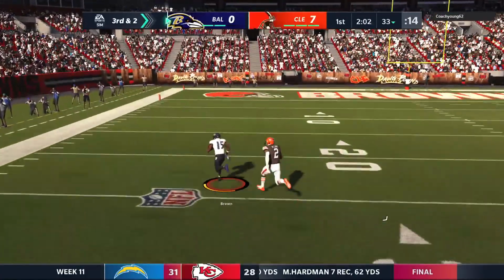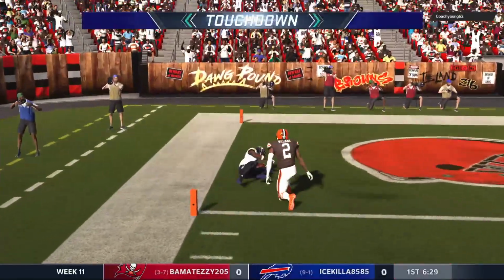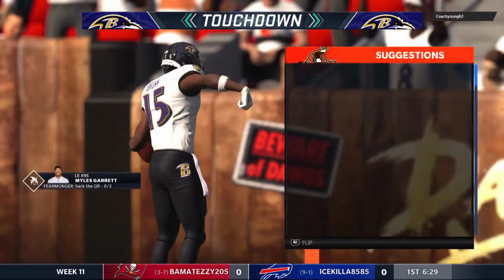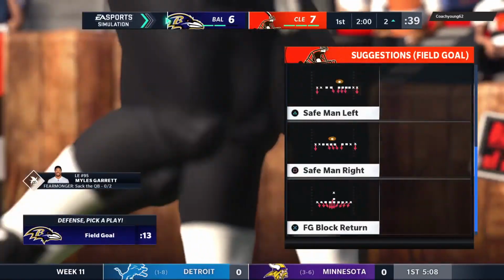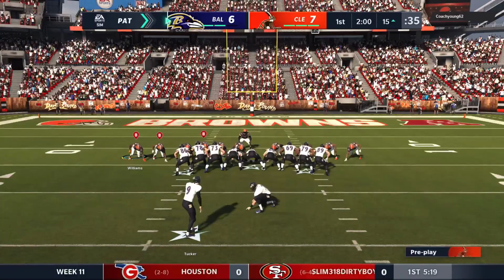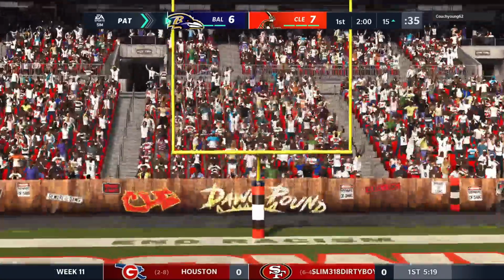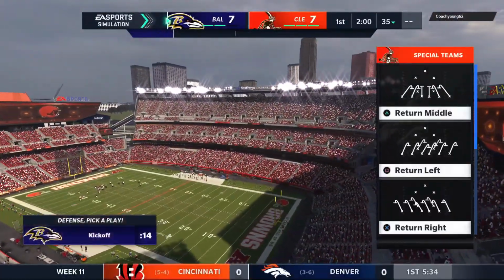Oh, this is taken in. It's complete. And he is into the end zone for a Baltimore touchdown. Hollywood Marquise Brown with touchdown number 7 on the year. And the Ravens are an extra point away from tying the football game. It's up and good. So these teams match touchdowns here in the first quarter, and we're tied 7-7.